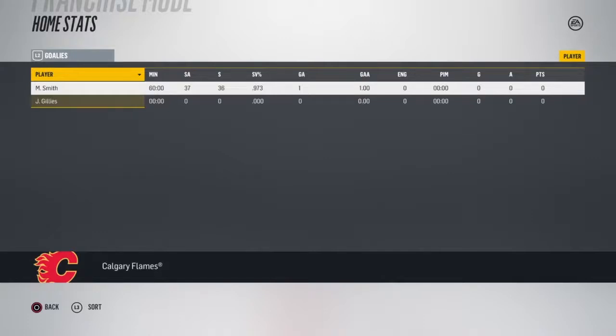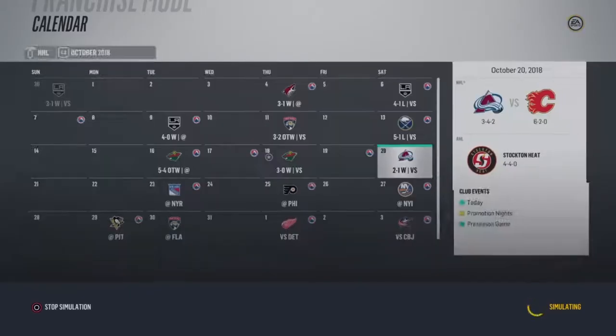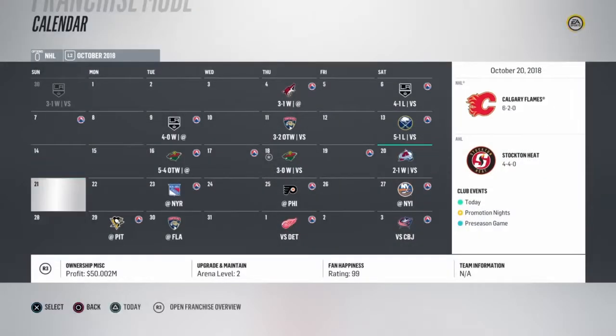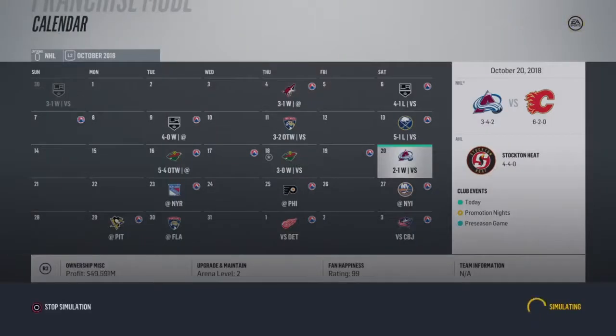.973 save percentage. 37 shots faced, 36 saves for Mike Smith. So incredible game there. They threw almost 40 shots at him. They were probably outplaying us in that game, but we snuck away with a 2-1 win. So probably not a game that we deserve to win.